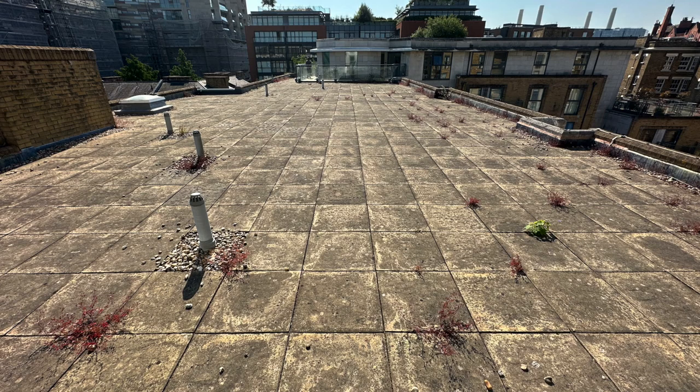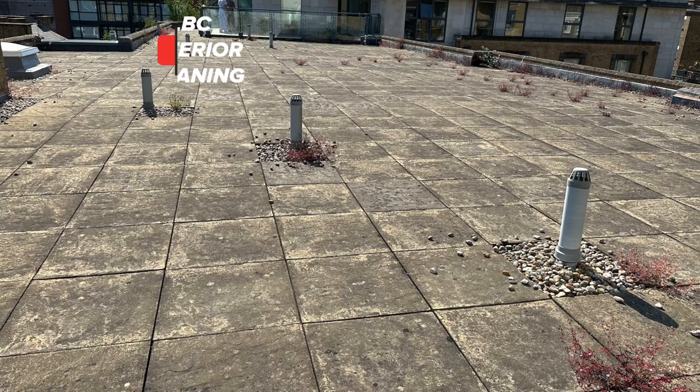This terrace hasn't been cleaned for 25 years. So the transformations today, hopefully, are gonna be amazing. We're gonna set up a nice time lapse so you guys can see the work in action. Stay tuned, this transformation is gonna be epic.